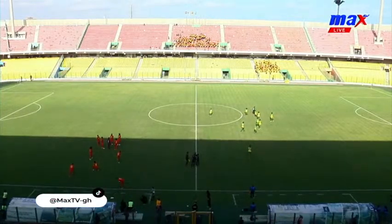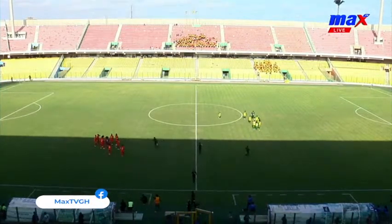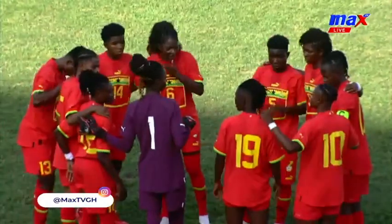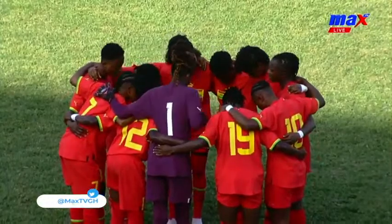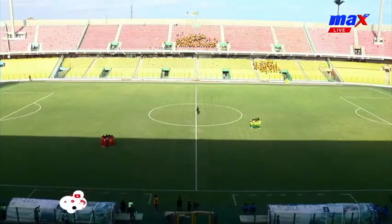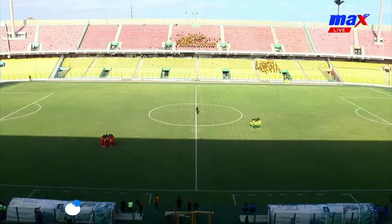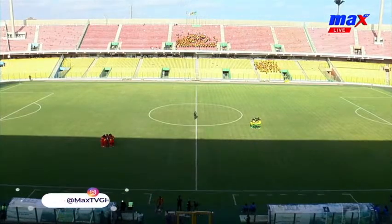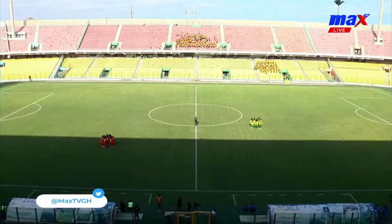A huge game, with the penultimate event, 2024 African Women's Cup of Nations. Morocco is set to host this tournament for the 3rd consecutive time, and Ghana are seeking to be there. Ghana all in red. Rwanda, on the other hand, all in yellow and green. And per the toss, it means Ghana will be playing from left to right, and Rwanda, on the other hand, will be playing from right to left.